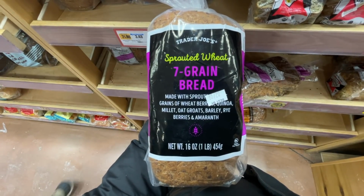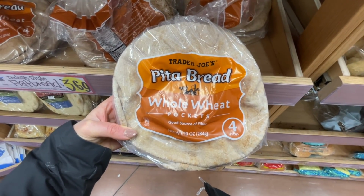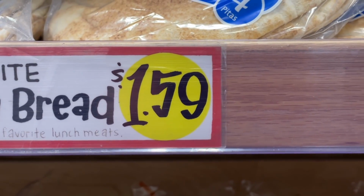This is the Trader Joe's version of the Ezekiel bread. We also have pita bread, which is always a great option. Pita bread does not have the oil added to it, and it's only $1.59.